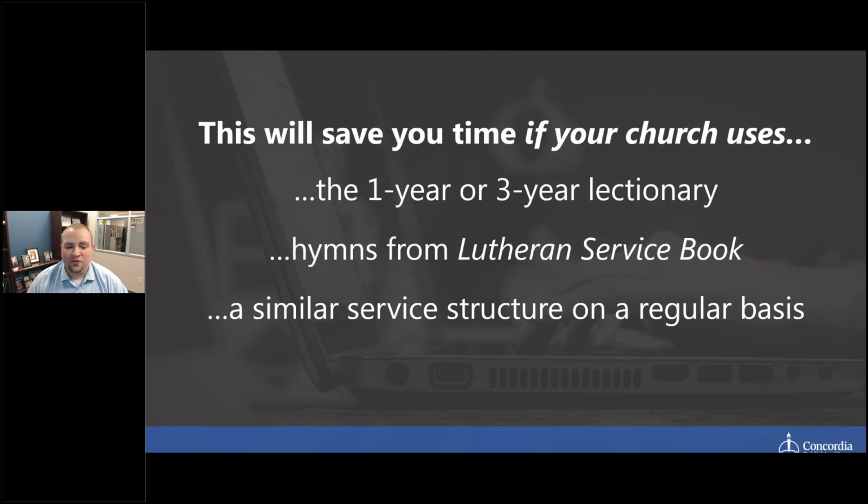If you use a similar service structure on a regular basis. Now, if you're using the divine service settings that are in Lutheran Service Book, this will be extremely helpful and save you lots of time. Even if you are not using those exactly, but if you're using something similar on a regular basis. So maybe you mix it up and have different structures for the first and third Sundays and for the second and fourth, and you do something really out of the box when you have a fifth Sunday. If there's some consistency in how you set up your service, Lutheran Service Builder will help you save time.